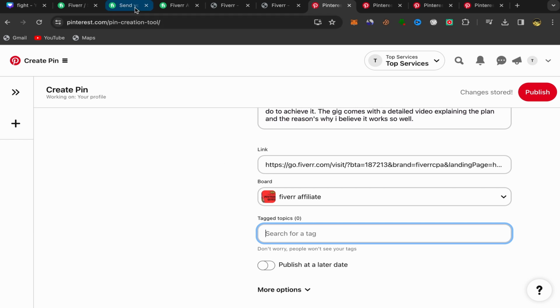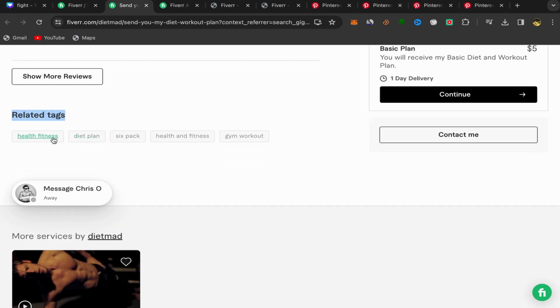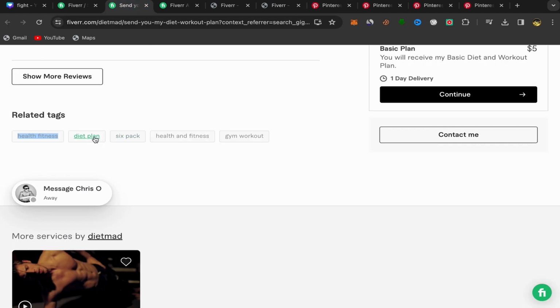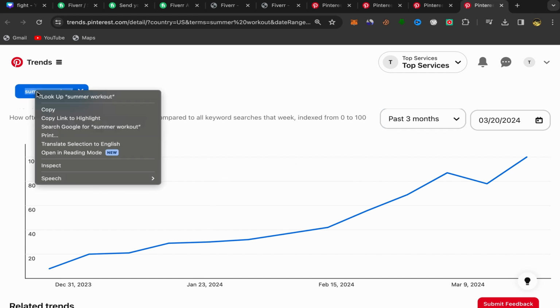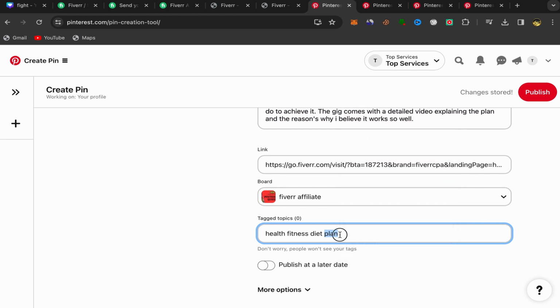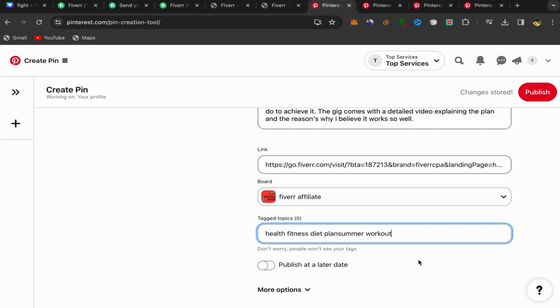You need to put tags, keywords. Go back to the seller profile page, keep scrolling down, go to related tags, and copy those keywords like this. Go to Pinterest, put those keywords here. You should use those keywords, they are very important. For people who have new accounts, you should start using those keywords. You can also go to Pinterest Trends and copy those keywords. You will copy, for example, this one, summer workout, and put this keyword here like this. Go back to Pinterest Trends and copy those keywords. Just copy those keywords, super easy, and put those keywords here in Pinterest.